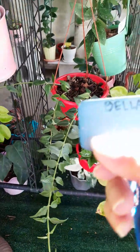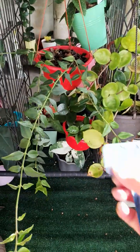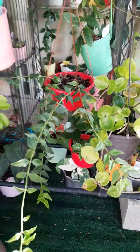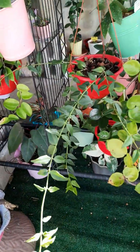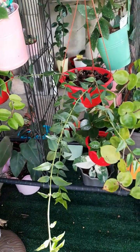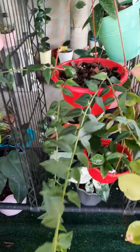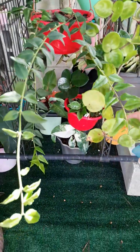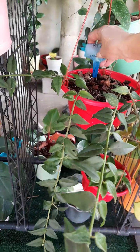And then I want to show you my Bella. I got this also in December 2021. This is not the original pot. The original pot was kind of big, and it was really bushy, and it was long and bushy, and it flowered a lot. But somehow I was having a hard time taking care of it. It just turned yellow, and they just dried up, and they died. So I was able to save 2 roots here. So now the 2 roots is this long. I think the secret of Bella is they like to be not dried out.